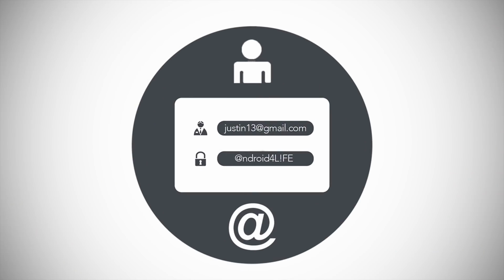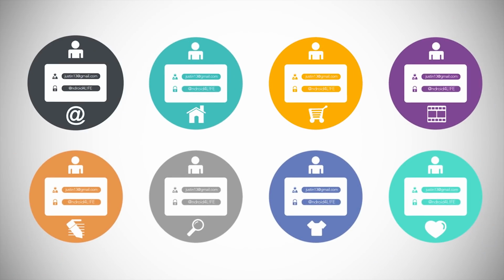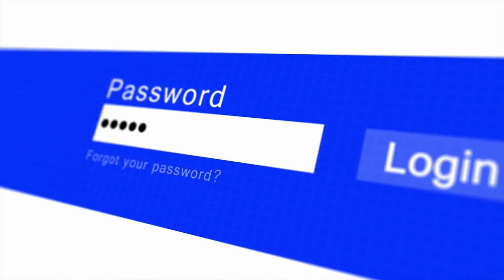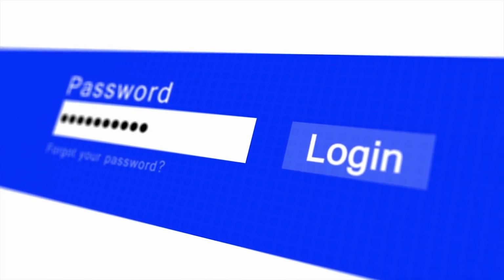Mistake number 3, using the same passwords. Maybe the biggest single mistake that people make when it comes to securing the apps on their phones is using the same password across multiple accounts. The reason why this is a mistake is if even just one of those accounts gets hacked, all of your other accounts that use that same username and password can get easily hacked as well. Now obviously, using a different password for each and every one of your accounts is pretty much impossible to memorize, which is where using a password manager comes in.